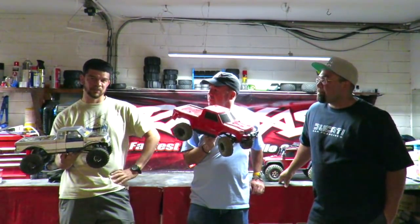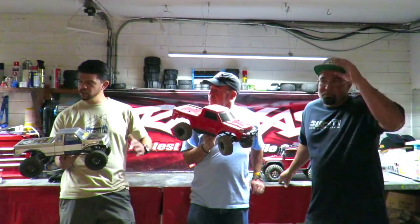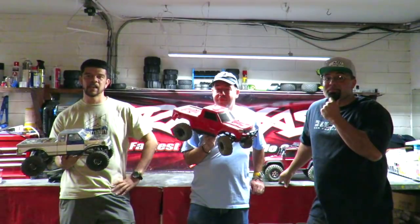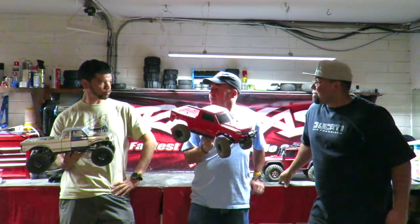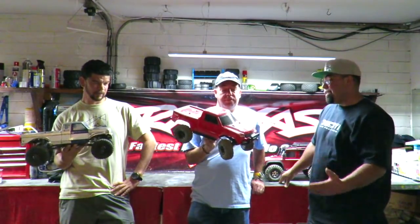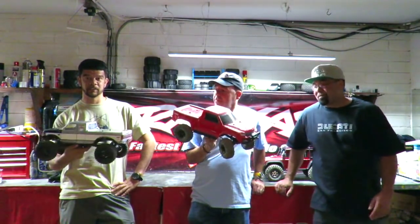Even with the Tactic one, if you don't even want a scale one, you like kind of just non-licensed bodies, get the Tactic. And taking that wheel off, that's a nice free mod as well, isn't it? Free mod. Yeah. And it's the most competitive. It's going to save your body, trust me.